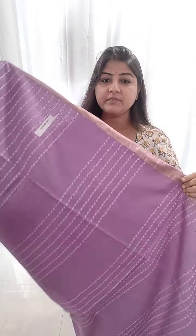So this is a beautiful lavender, very pretty one, but we will not be able to take many bookings. I think one or two bookings for each saree will be possible. This is the nice, pretty palla section and the blouse piece.